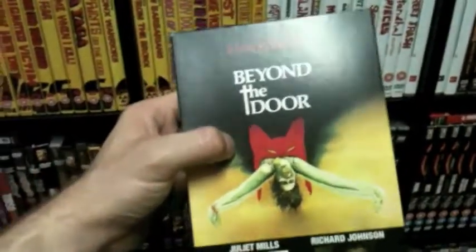What else we got? Okay, Code Red release of Beyond the Door. I've wanted to check this guy out for a long time. Nice little slipcase here. Looks incredibly creepy. Mid-70s. Can't remember who directs this one. Can't find it quick enough. So anyway, Richard Johnson film. So that should be good fun. Had a lot of good reviews on that.